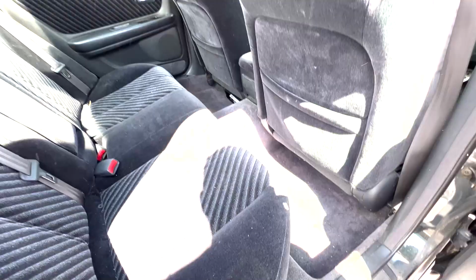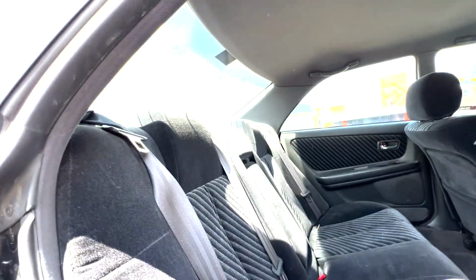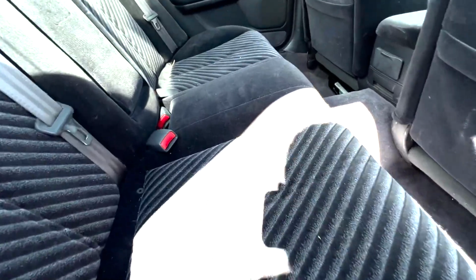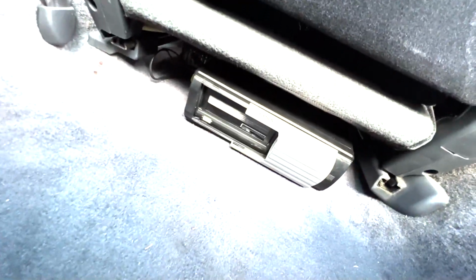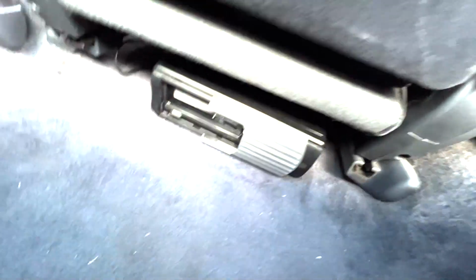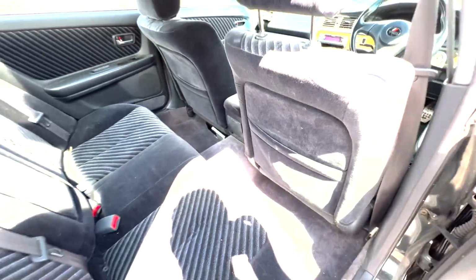Okay, in the back, really not much going on in here. It's all factory. Seats are in pretty good condition actually, and we've got the matching 6-stacker Sony underneath the passenger seat. Ashtray's pretty clean, cup holders are still there. Yeah, pretty much stock there.